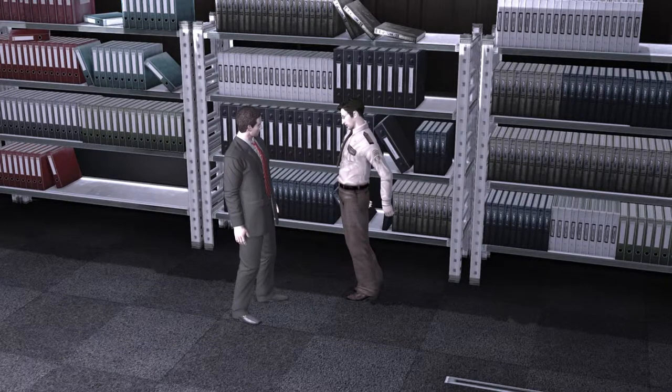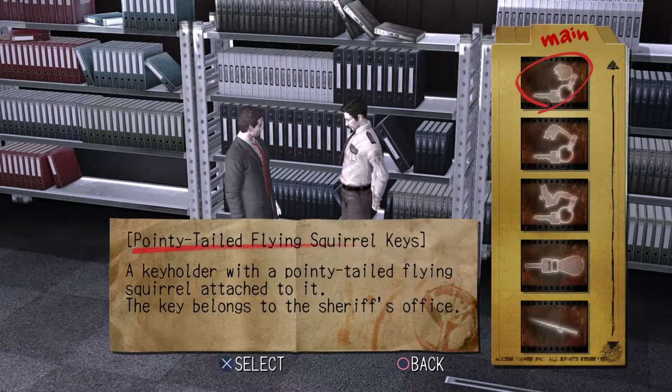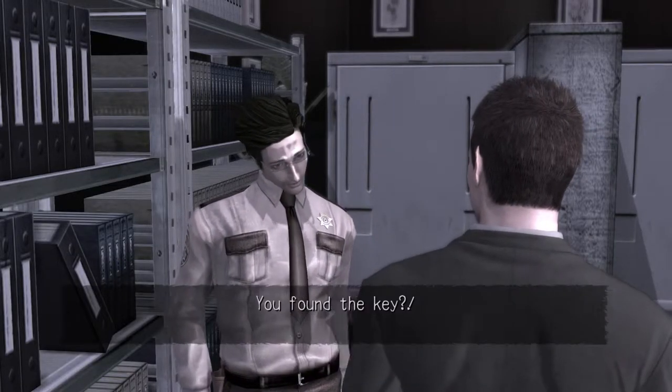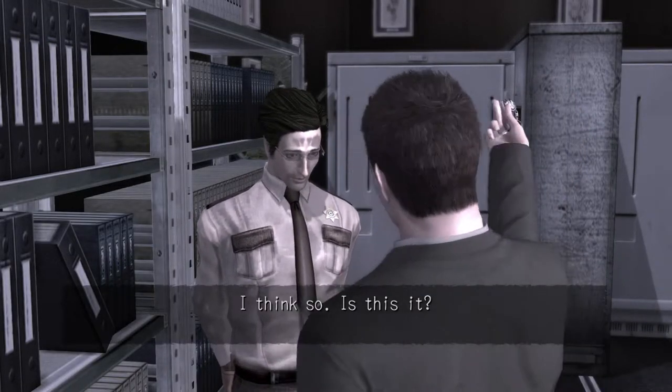Agent York, did you find the key? Found three keys. You found the key? I think so. Is this it?